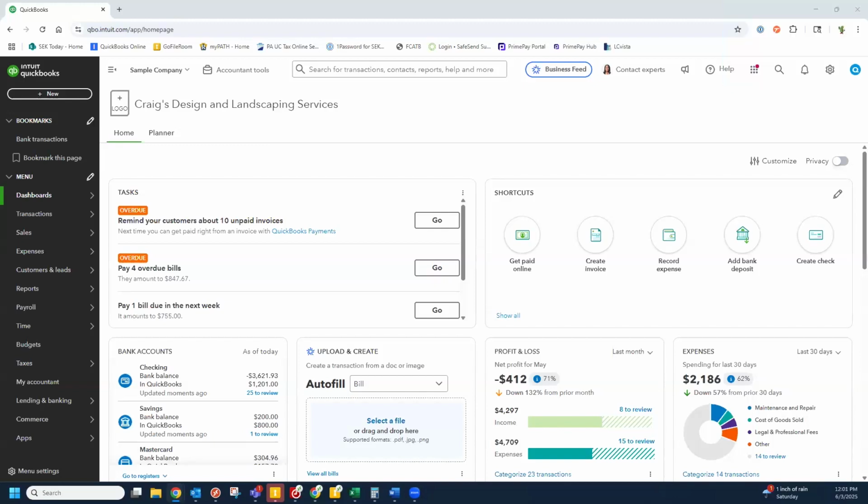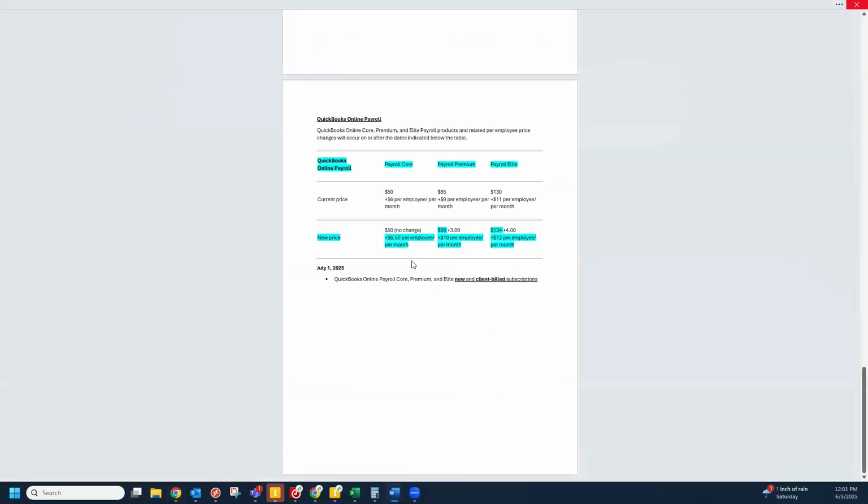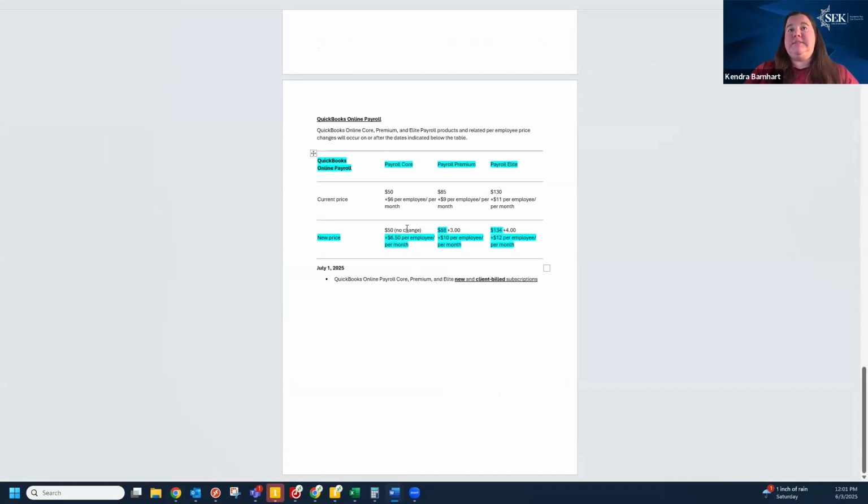Kendra, somebody did say that they use class for funds in the Enterprise version. Yes. And then somebody was asking, I believe this goes back to the pricing, is the pricing per employee, not per user? Correct. This is payroll specific. So if you just had the core subscription here, the $650 per employee per month does not look at users who are utilizing your QuickBooks file. This is how many people you are paying. That's what that fee is based on.